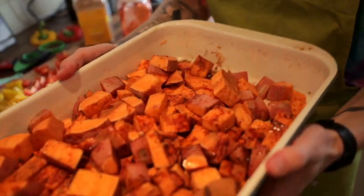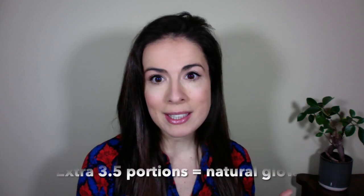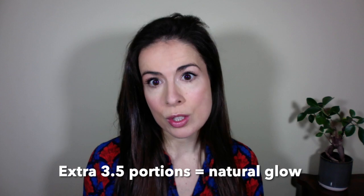Now, funnily enough, the pigments from a sweet potato you ate a couple of weeks ago are probably already in your skin. These carotenoids take about 2 to 4 weeks to accumulate in your skin, so if you start adding these foods into your diet, you're going to see a change pretty quickly. And you don't need to eat that much. Data suggests that if you already eat an average amount of fruits and vegetables, you only need to add another 3.5 portions to push yourself into this glowy skin territory.